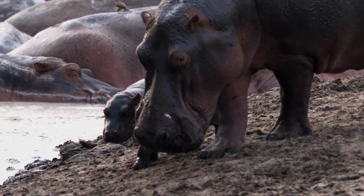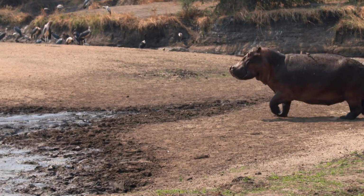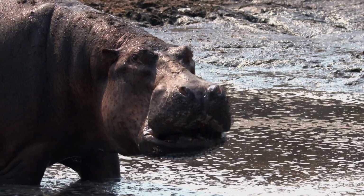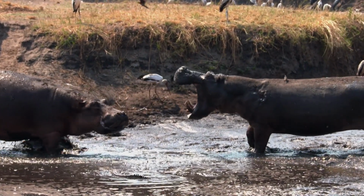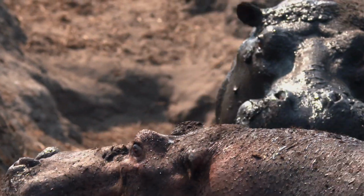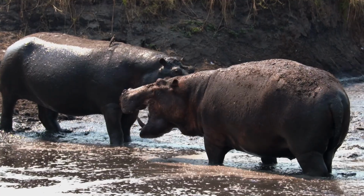As long as the babies stay close, hippo mothers rarely have to chase off predators. But they do have to steer well clear of fights between bachelors and dominant bulls. The biggest risk to a young hippo is to be too close to a pair of fighting adults. And this short scrap gets physical in no time.